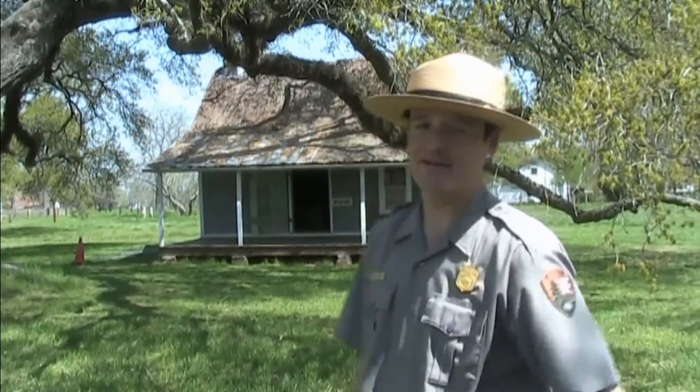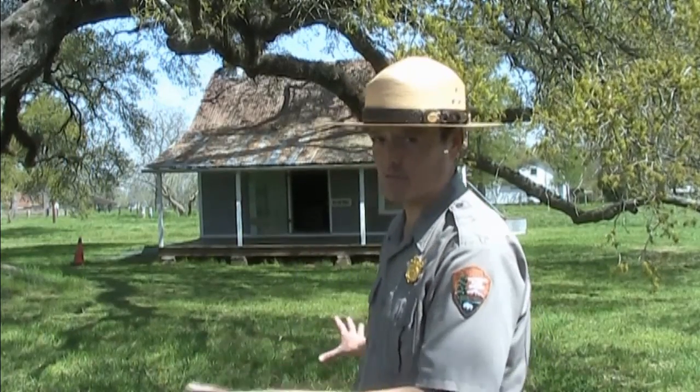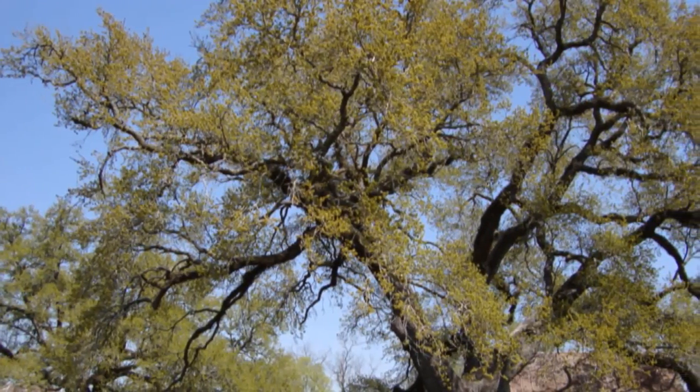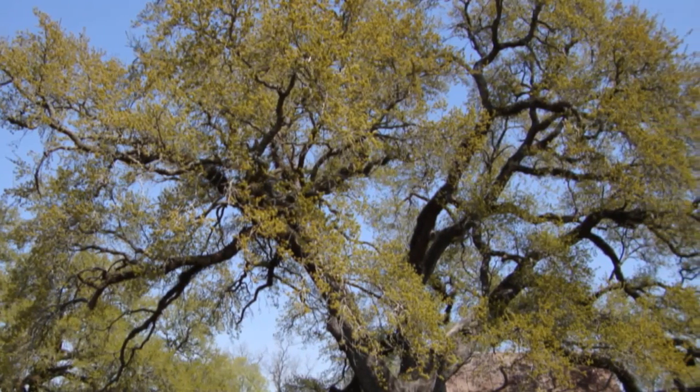This building right here is one of two remaining slave cabins here at Oakland Plantation. Now the buildings were built in 1860, so slaves only would have lived here for a few years. So for most of the history of this building, it was the home of sharecroppers or tenant farmers. Now the sharecroppers didn't own any land. They lived here and they had to turn over a portion of their crop to the Prudhomme family.